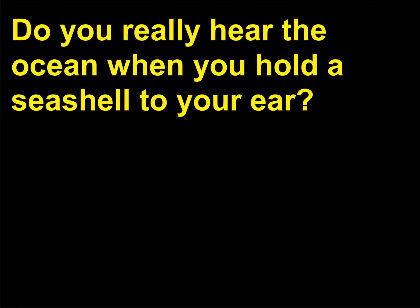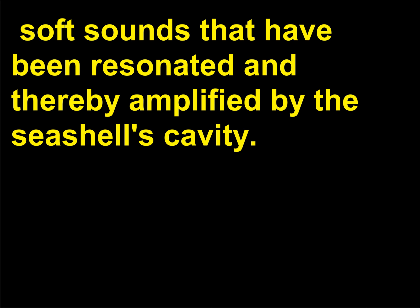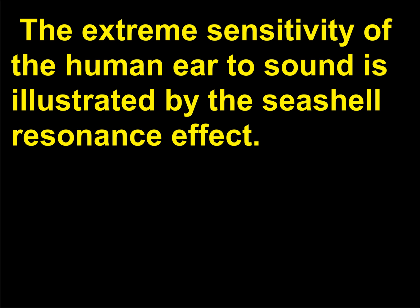Do you really hear the ocean when you hold a seashell to your ear? Although the sounds heard in a seashell are reminiscent of hearing the ocean, in reality they are ambient, soft sounds that have been resonated and thereby amplified by the seashell's cavity. The extreme sensitivity of the human ear to sound is illustrated by the seashell resonance effect.